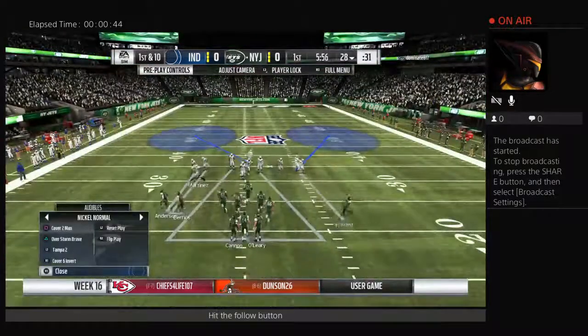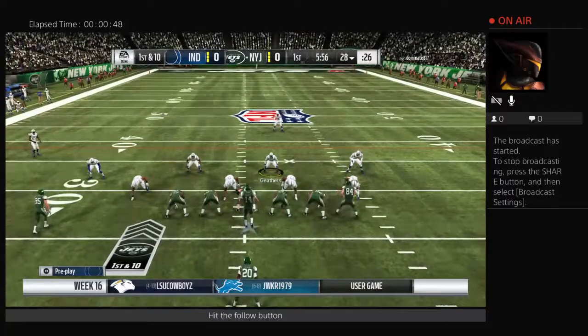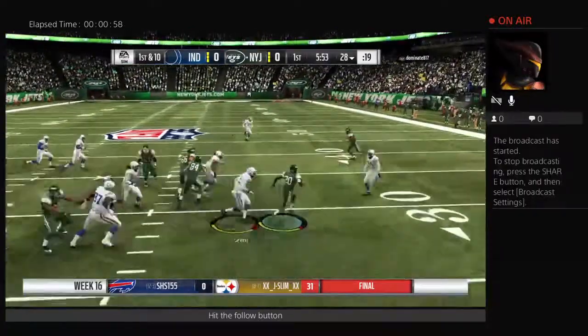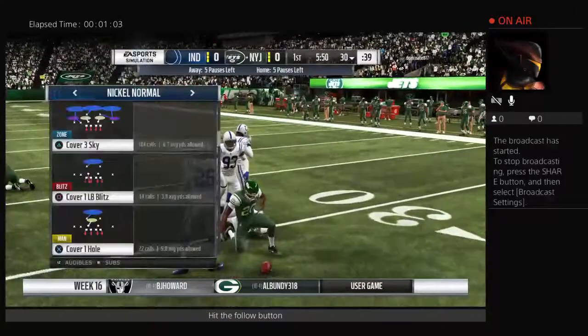Darnold is going to lead the Jets up now, 1st and 10. Four down. All right, here we go. Blue 90. Blue 90. The first carry for Trenton Cannon. They'll only get a couple up to about the 30.